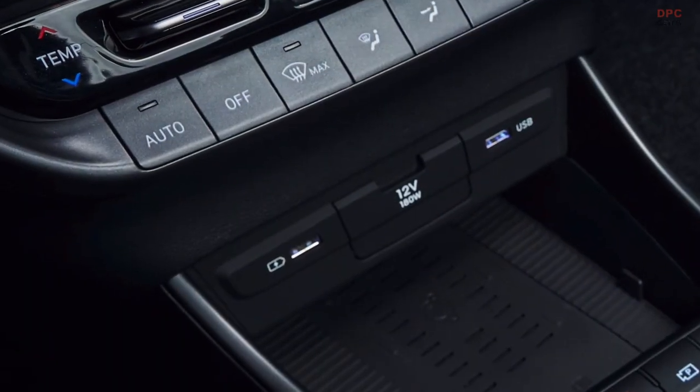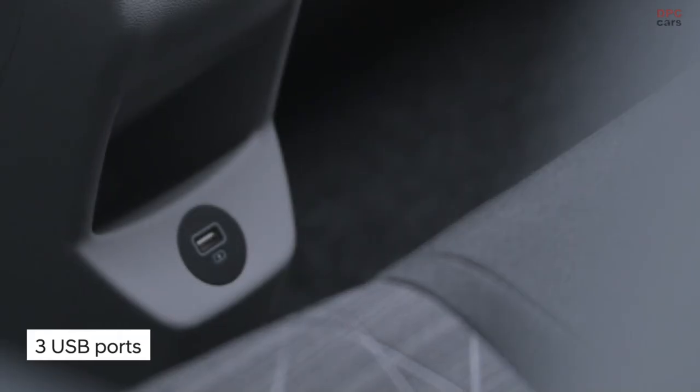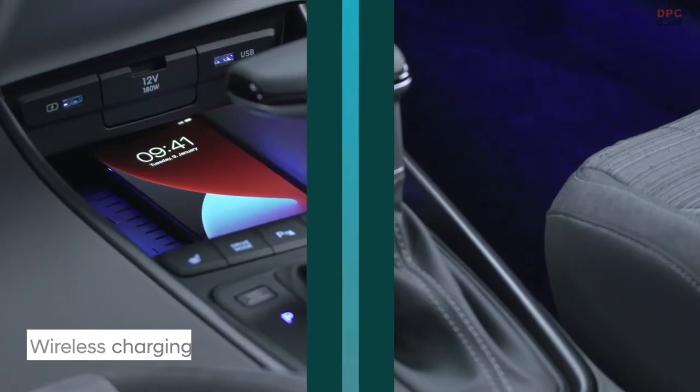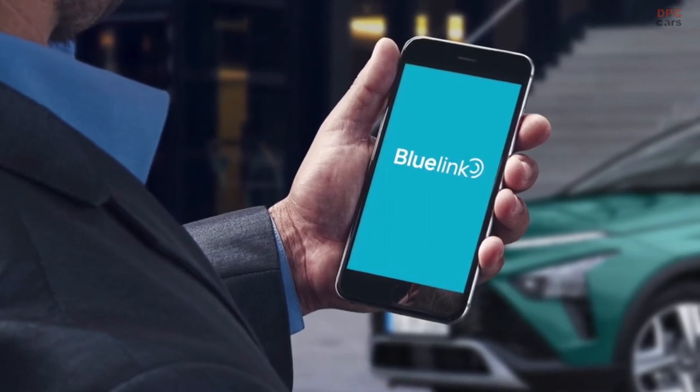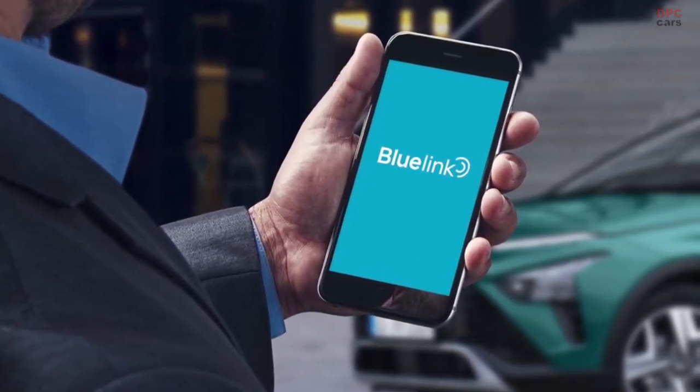2 USB ports for the front passengers and 1 for the rear are available, as well as a wireless charging pad. BAYON is equipped with the latest Blue Link technology, Hyundai's state-of-the-art connected car services. A premium Bose sound system completes the package.